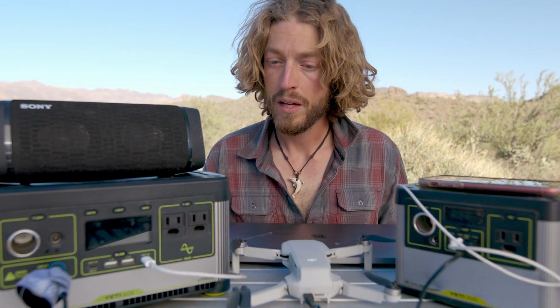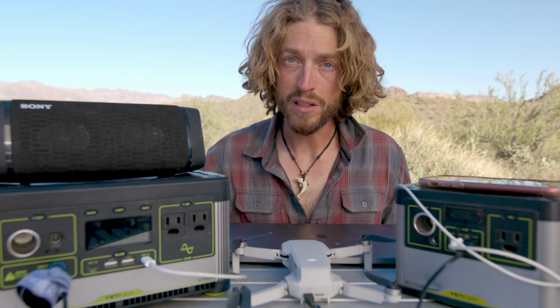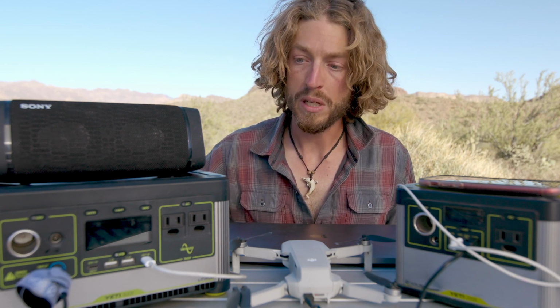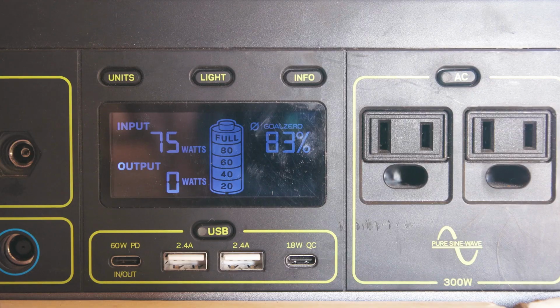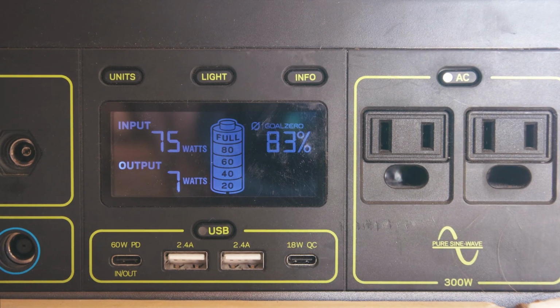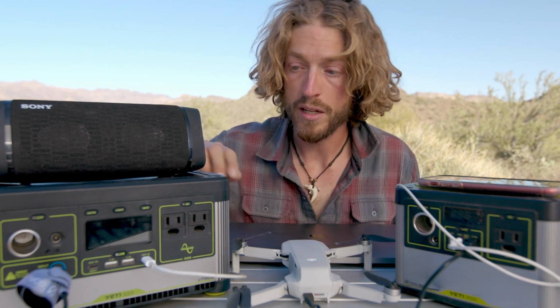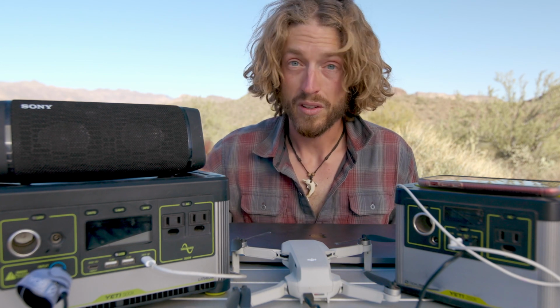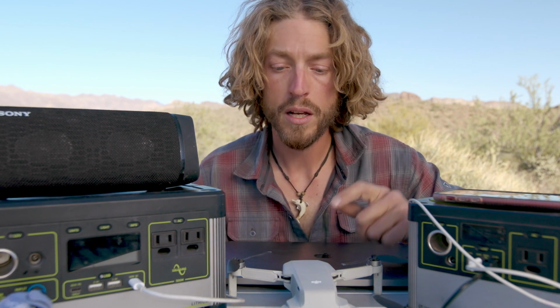The second reason is because with the Goal Zero stuff, you can use the USB-C PD, which means I don't ever have to use the inverter on the battery banks. The inverter uses about 6 watts an hour just by itself, just to run the inverter. So if you turn this inverter on and left it running, it will drain this battery bank. So it's a lot less efficient because of that. The Jackery stuff doesn't have that option yet. So I would have to use the inverter on it, which means it would kill that battery a whole lot faster.